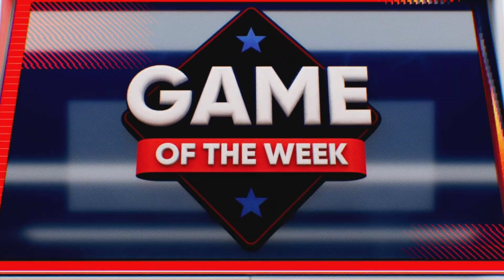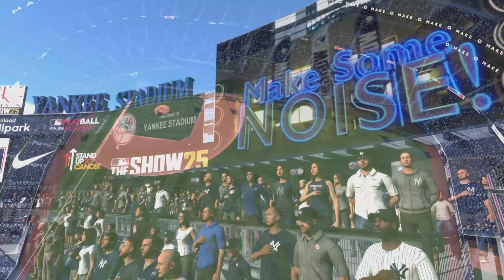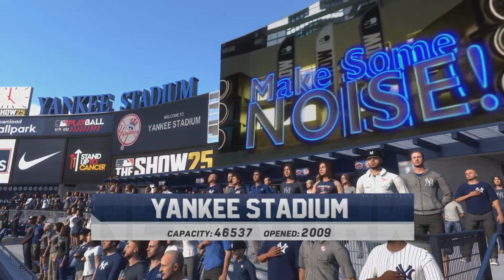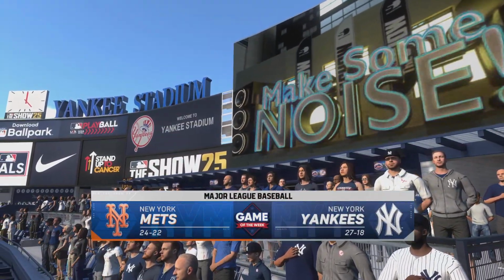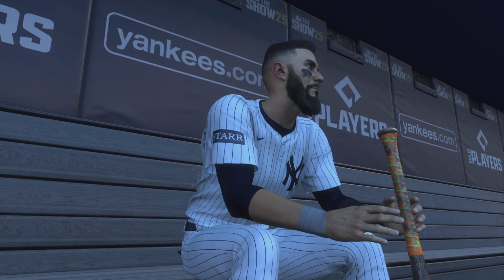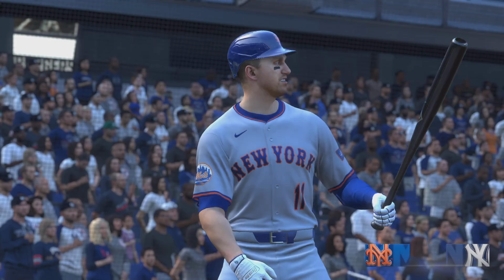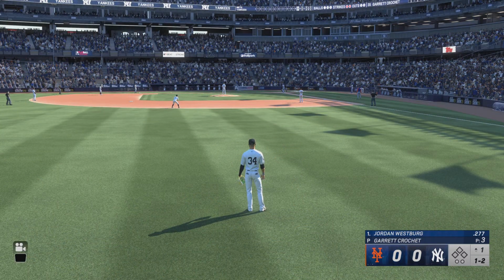Hello, baseball fans, and welcome. This is the game of the week on MLB The Show. It's the New York Mets going up against the New York Yankees. With Chris Singleton, I'm John Shambi. Well, a fun souvenir in this one, Singy. Number 34, honored with this game's bobblehead. Now the third baseman, Jordan Westburg.